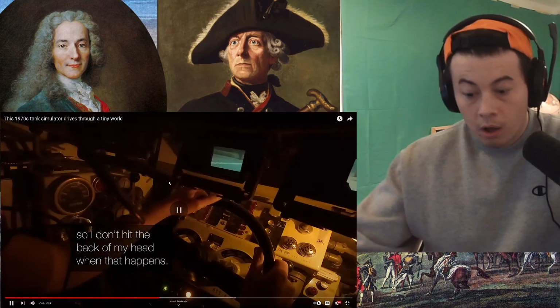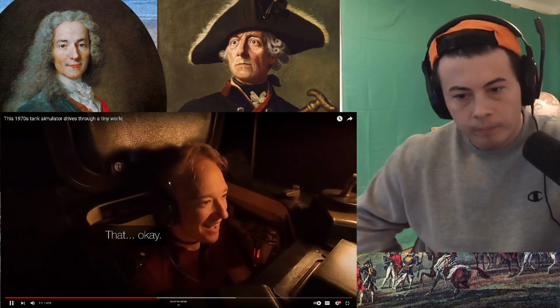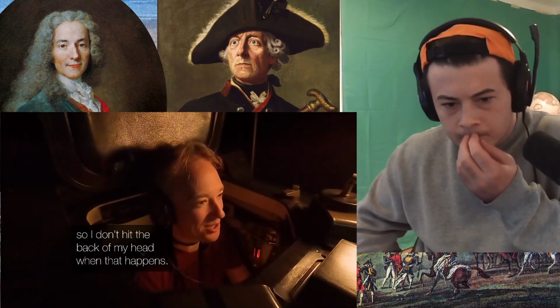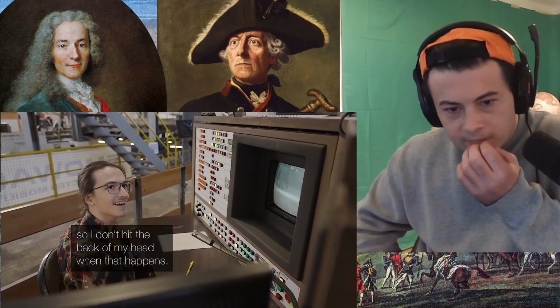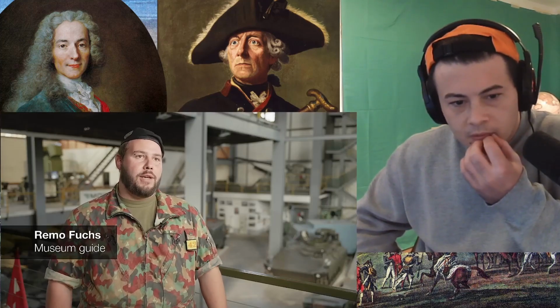Fourth gear. Oh! Okay, gonna sit a little bit more forward so I don't hit the back of my head when that happens. That's awesome. Yeah. The kind of jerk it did. That's the only one of the Type 68 tank that's remaining, and we managed to get it running here.